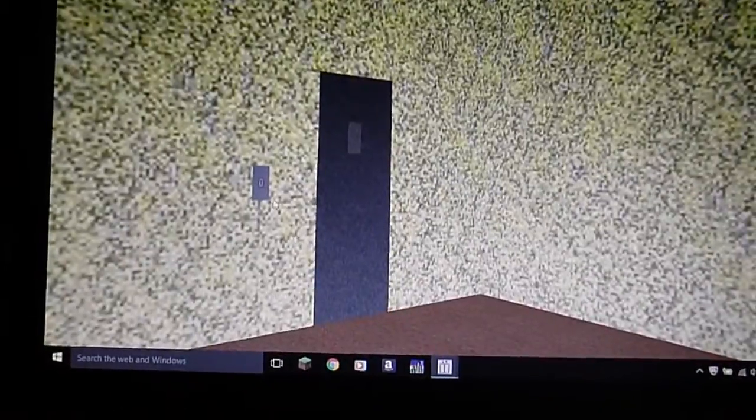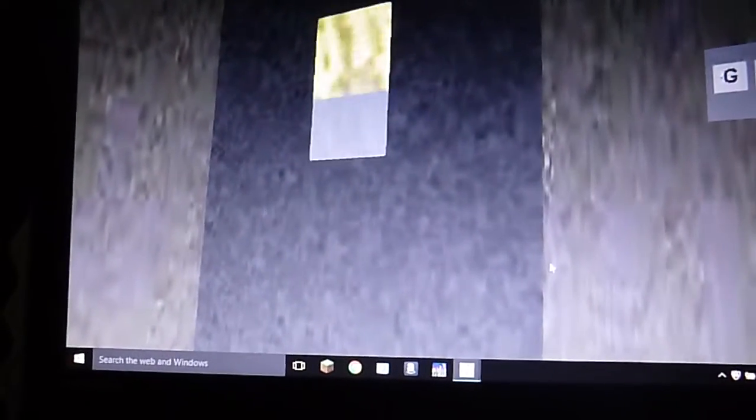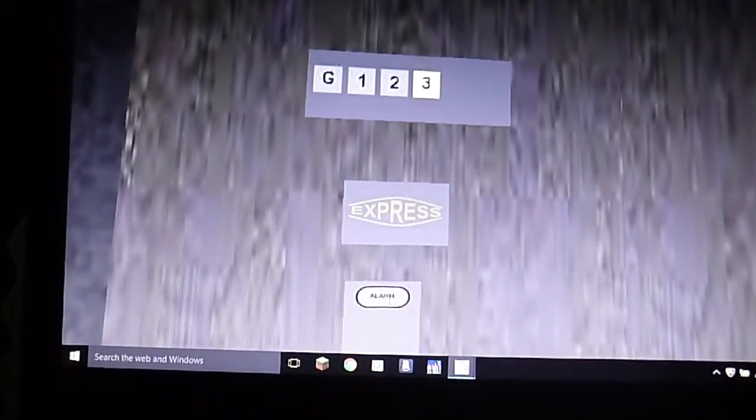Coalham carpets. Ooh, we have an old one. What is this? Let's see, we have an express. Let's go up to 3. And then express. It's really warm. Back down to G.